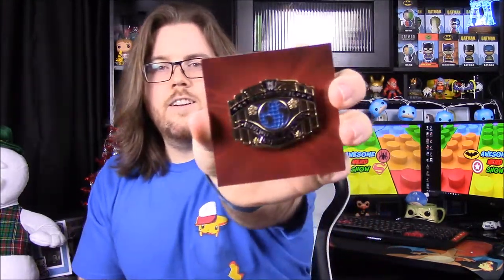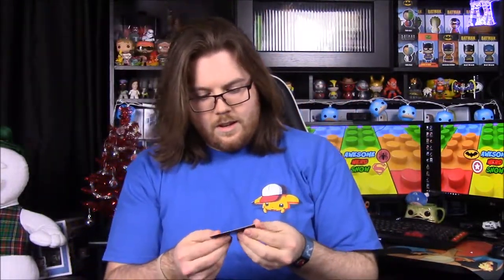And then we have our pin for this month. Again, they're keeping with the same thing. The theme for this month is Dream Big, at least that's what it says on the back here. This is the Intercontinental title plate, which looks really cool with the famous Intercontinental title. This is going to go on the wall right with the other one, because these belt things are so cool. That is awesome.